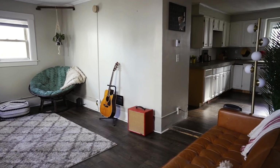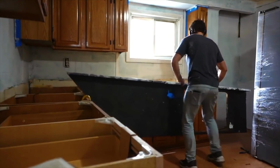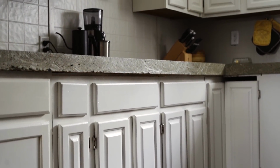So then we go into the kitchen. It originally looked like this when we moved in. Since then, it's come a long way. We painted the cabinets white. We made this concrete countertop, which I really like, although it is a little greener than I thought it would be.